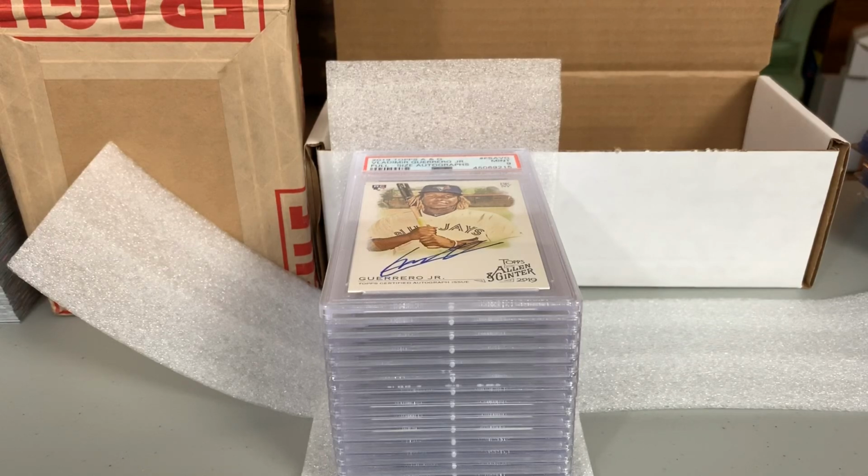It's a 15 card order, 20-day service. Pretty nice stuff here. A lot of autos, a lot of rookies, a lot of modern stuff. Overall, did not fare as well as I usually do, or as well as I want it to. Out of 15 cards, there's going to be 5 9s, so that's not great for modern stuff.